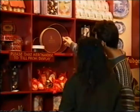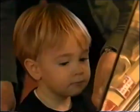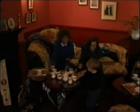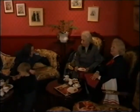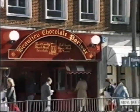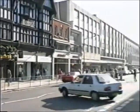Whether it's choosing that special present for someone you love, indulging in just a few delicious chocolates for yourself, or enjoying a cosy chat with a friend over a cup of coffee and muffins, Beaulieu Chocolate Parlours offer something for everyone. Beaulieu Chocolate Parlours, an old-fashioned touch of luxury in a busy modern world.